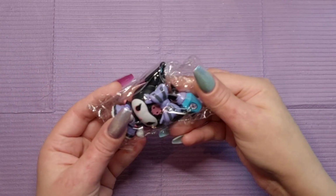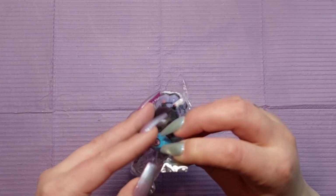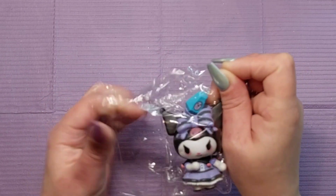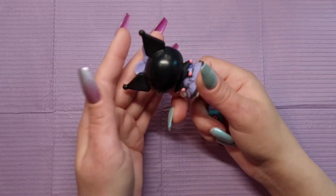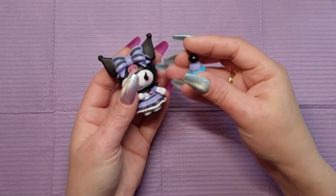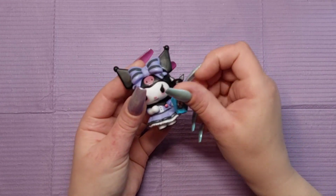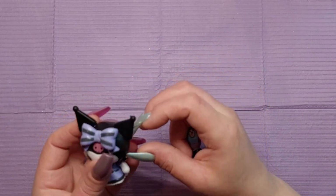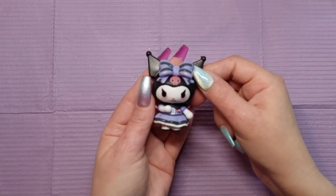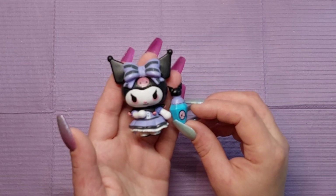Okay, let's start with this one. They have started to come with like a keychain or something in each box. This is actually cute, it's not a keychain. Where is this supposed to be? I guess it's supposed to stand beside it. I don't know what this is. It's pretty heavy. That is so cute. You can have that on your desk. Yeah, that is super cute.